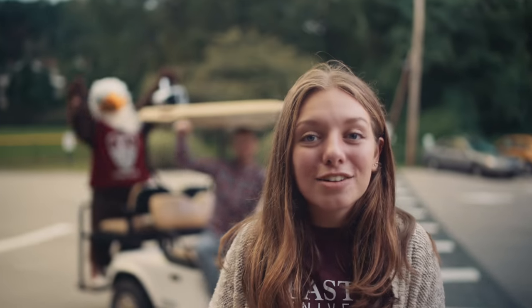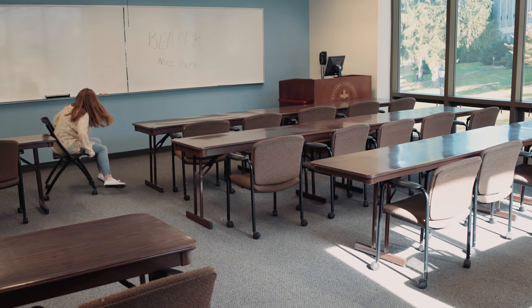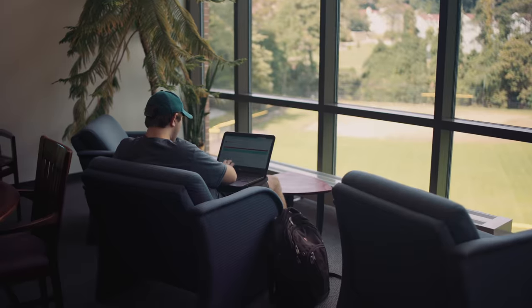Let me introduce you to Harold Howard Center, also known as HHC. HHC houses our youth ministry, missions and anthropology, and sociology departments. This is a typical classroom here at Eastern. We have movable furniture which accommodates for the many different styles of classroom instruction. This is the library, with over 280,000 texts and study rooms on the 2nd and 3rd floor. We have all your study needs covered.